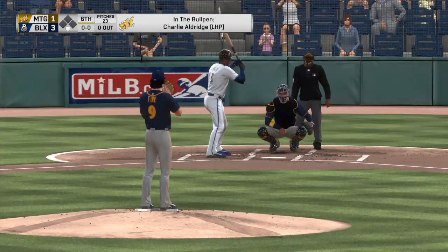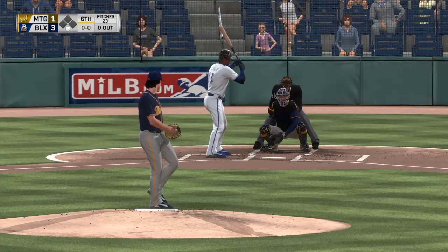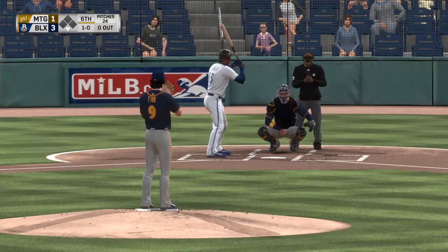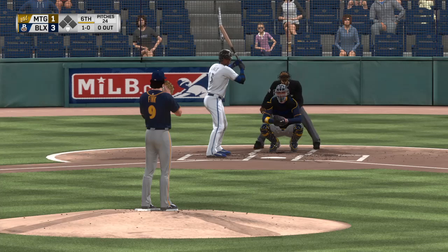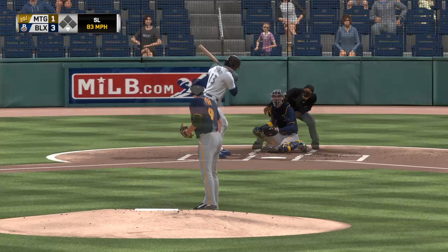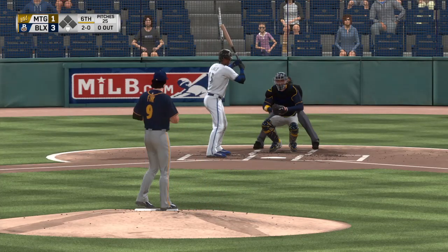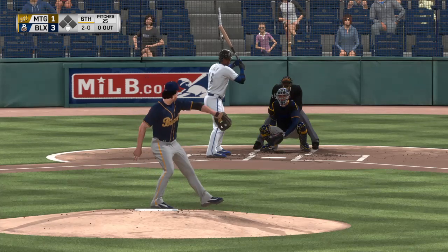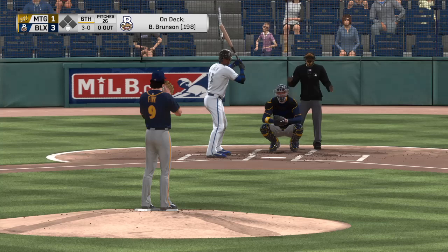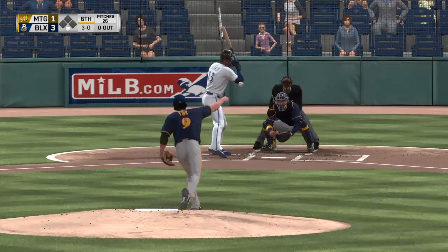Stepping in and ready for another shot, Victor Blanco. He's singled in 2 trips to the plate thus far. Low with the splitter, ball 1. And he watches one miss outside. 2-0 now. Now here it comes. Down low, and the plot thickens here. 3-0. Brad Brunson will be next.